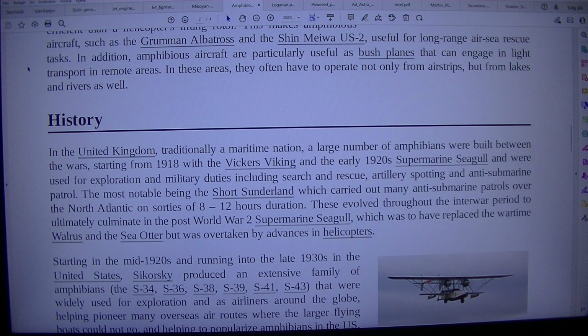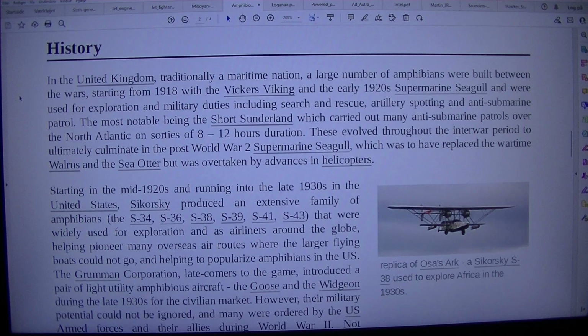History. In the United Kingdom, traditionally a maritime nation, a large number of amphibians were built between the wars, starting from 1918 with the Vickers Viking and the early 1920s Supermarine Seagull, and were used for exploration and military duties including search and rescue, artillery spotting and anti-submarine patrol.